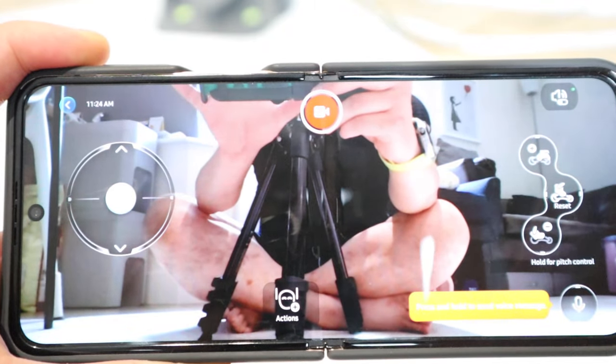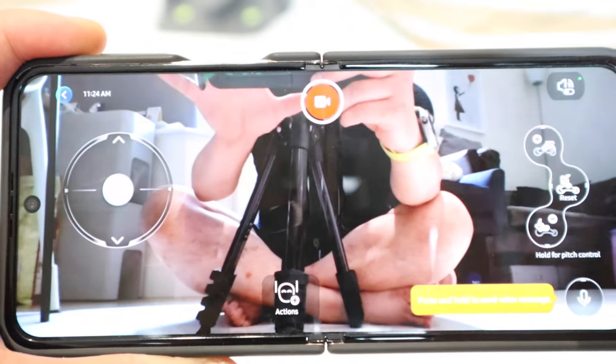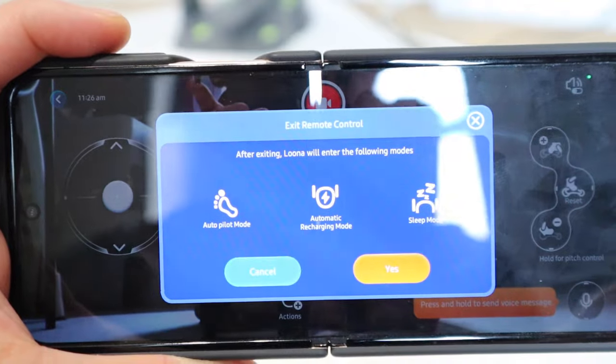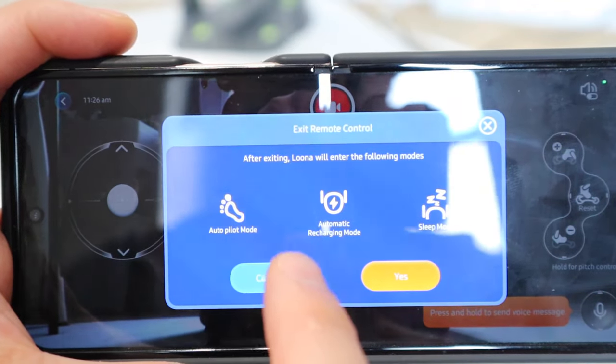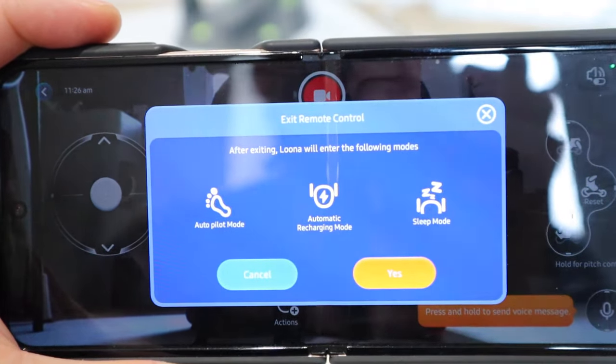This is probably one of the most important functions that I asked for and I need for Loona for security. So once you want to exit the remote control mode, you can either go for the autopilot, automatic charging mode, or sleep mode. So that's really well thought of, isn't it?